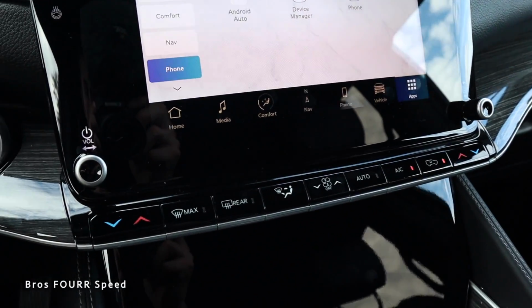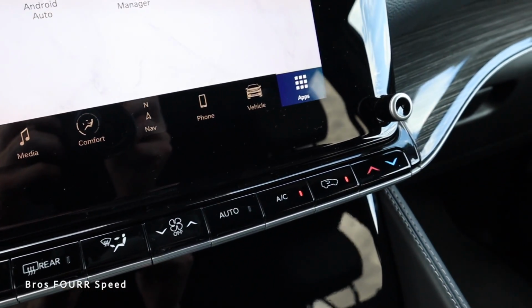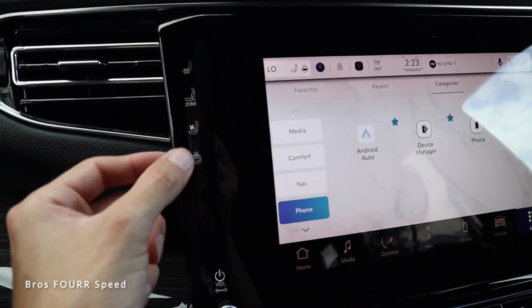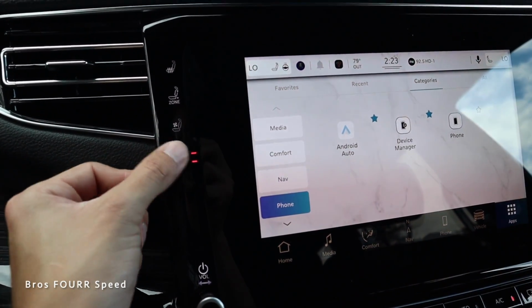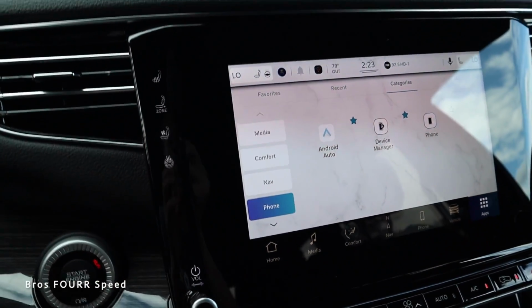Underneath the screen, we have some more physical climate control buttons for your temperature, your different zones. The fan speed is in the center. And this vehicle has heated and ventilated seats. We have controls right here that are nice shortcuts. You can toggle this one for your steering wheel. I like how these are in easy reach. You never have to worry about it, different zones and everything.